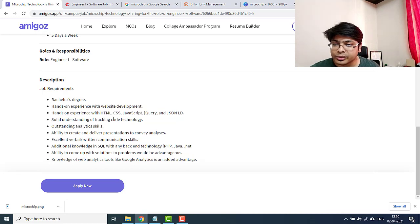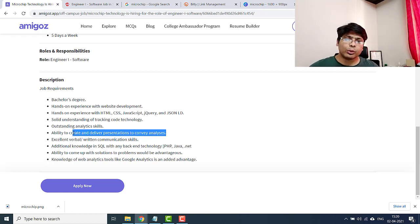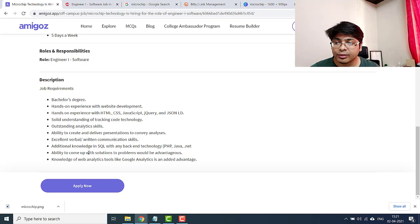Right. So solid understanding of tracking code technology, outstanding analytical skills, ability to create and deliver presentations to convey analysis. It's okay if you don't have it right now because this is something that you will eventually develop. Excellent verbal and written communication skills. This is fine. Additional knowledge in SQL with any backend technology: PHP, Java, .NET.